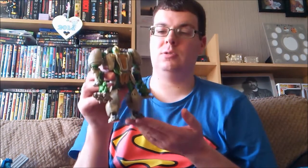Number 6 pick is Generations Rhinox. This is a fantastic representation of the Beast Wars figure, and is pretty screen accurate, I'd say. Again, much like Rat Trap, his alt mode isn't the best. It's certainly a lot better than Rat Trap's, but he is a Voyager, so he has more money, I guess, to play with in design.